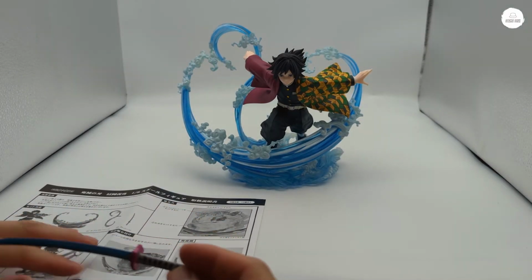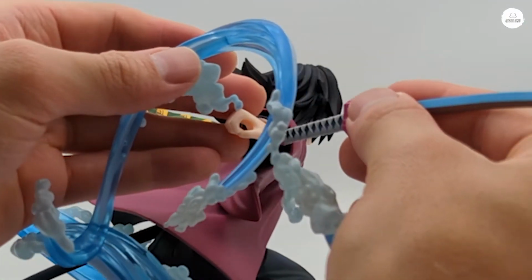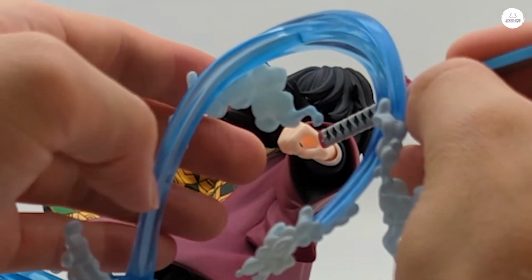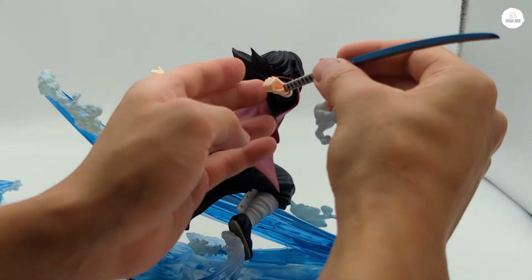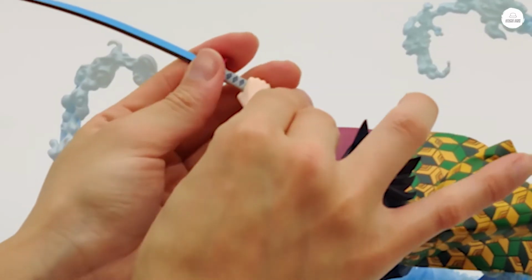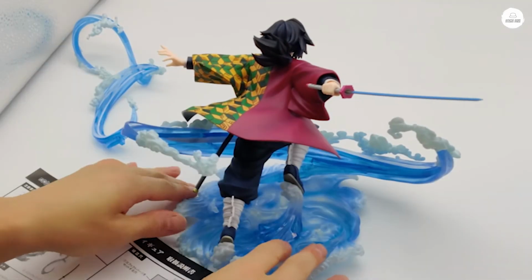And then the katana. It's going to stick into this part of his hand. As you can see right here, the hole looks pretty big to slide into his hand. Once again, you don't need the base on him. You can put that last attachment base on him last, so it definitely gets in the way. Looks like you just have to shove it in there and hope for the best.